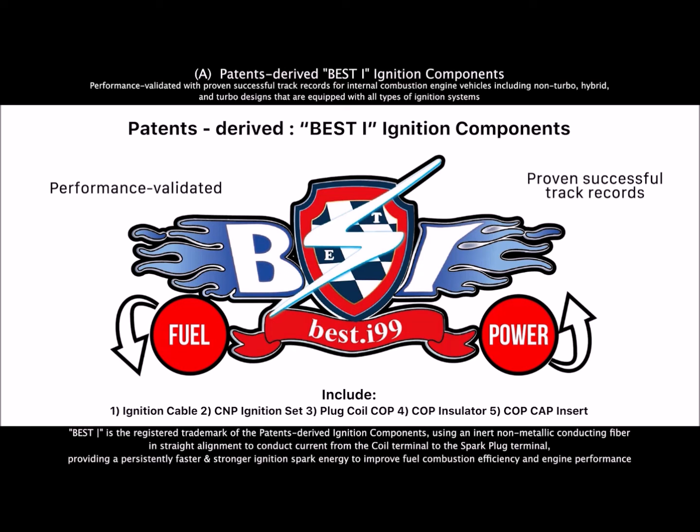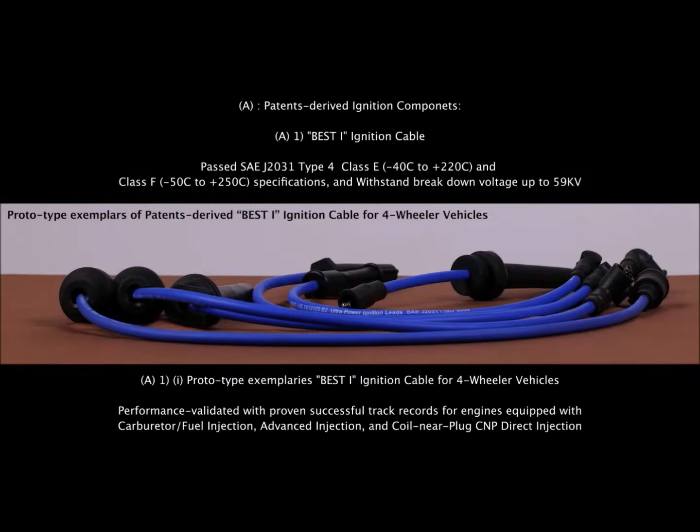The patents-derived BEST I ignition components include the ignition cable, CNP ignition set, COP insulator, COP-CAP insert, and plug coil (COP). The performance-validated patents-derived BEST I ignition cable passed the standard specifications of SAE J2031 Type 4 Class E -40C to +220C, and Class F -50C to +250C, and can withstand breakdown voltage up to 59 kV, and has proven successful performance track records for engines equipped with carburetor, fuel injection, advanced injection, and coil-near-plug (CNP) direct injection.